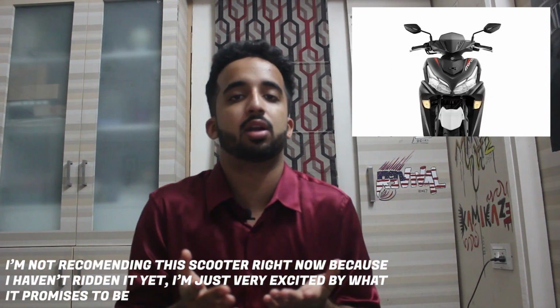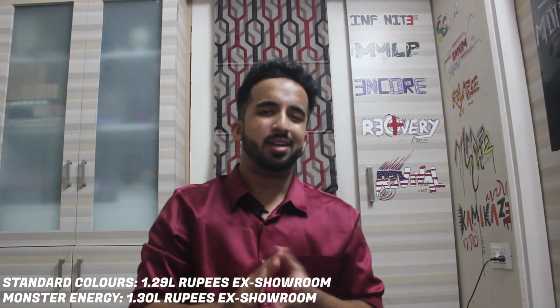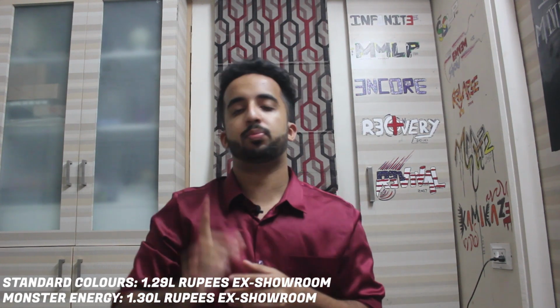I know most people are gonna be slightly put off by the fact that it doesn't have a floorboard, but what a brilliant piece of design, what a brilliant spec sheet, and it should be marvelous fun. So getting to the price, it is expensive. 1.29 lakh rupees is the price for the Vermilion and the Yamaha Racing blue colors. If you want the limited edition Monster Energy spec, that is 1.3 lakh rupees.